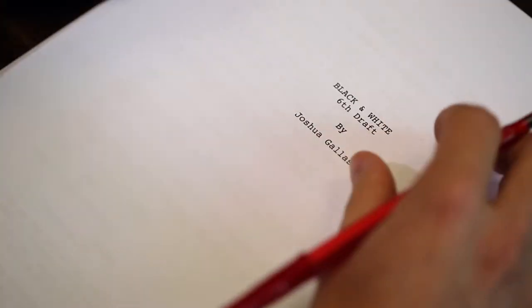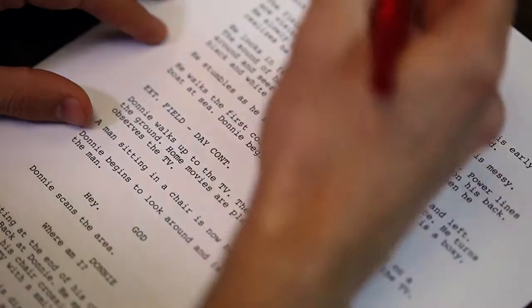All right, guys, so now let's take a look at some scripts and figure out how to break them down and really get prepared for the production that we're going to be working on. So I have a script here that I did a while back called Black and White, and we're going to be working on how to break that down and get it ready for production. So the first thing that I'm going to do is open up the script and start circling all the locations, because that's the big thing that we're going to have to figure out. So I'm going to look through here.